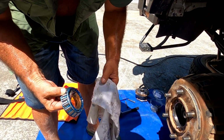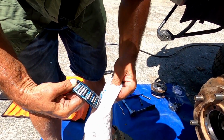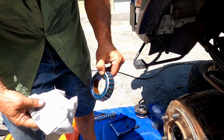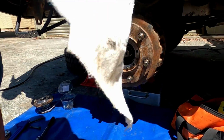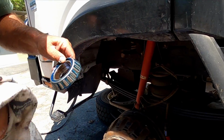Oh, what the hell? What is that? Don't know. Oh, does it attach from that bit in there? Oh, it's rusty. It shouldn't be rusty, dirty like that at all.